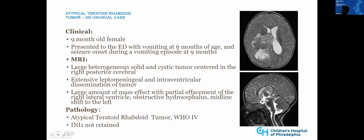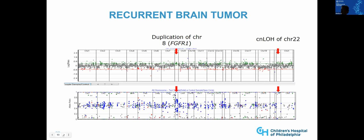So we didn't get to test the original tumor with next generation sequencing. And we tested the recurring tumor of this patient, and we identified no mutations in the genes in our panel, but we did find a duplication of chromosome 8. And as you can see, this is the log-R ratio on the top panel. The bottom shows the B allele split due to the duplication. I want to draw your attention to chromosome 22. It seems there is no copy number change by the log-R ratio.